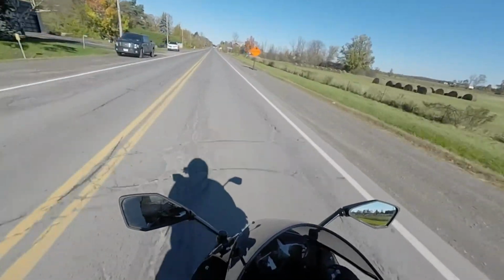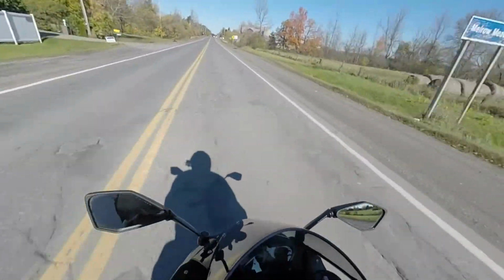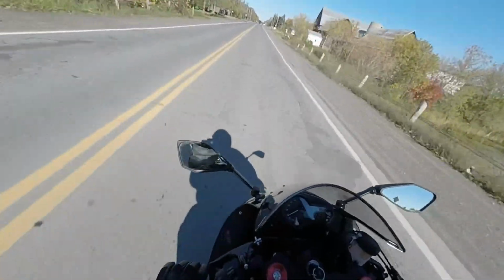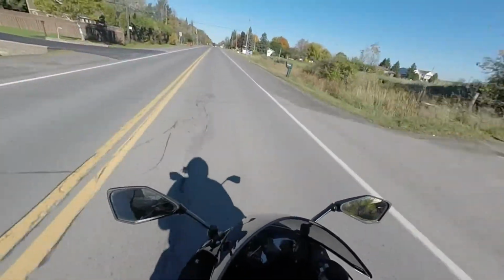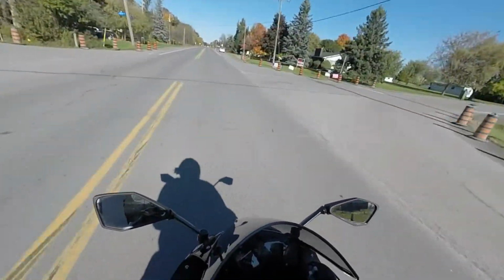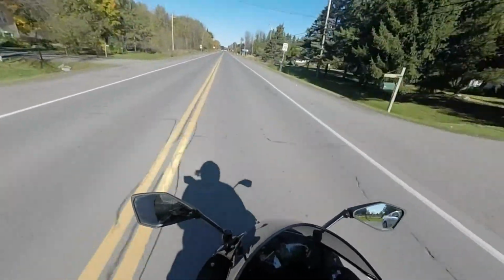Now some people say, well, I lean and the bike turns. Well, if I lean like this to the left, guess what? I'm inadvertently putting pressure on my left handlebar here because I'm leaning off, and that's making my bike countersteer. So whether you realize you're doing it or not, you're doing it. Because if you don't countersteer and you try to take a turn, you're gonna keep going straight and you're gonna be in the ditch pretty fast.